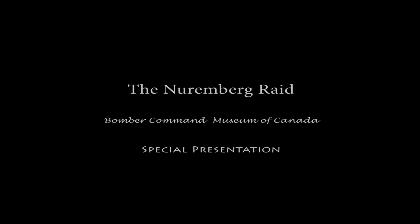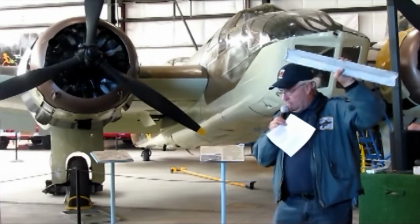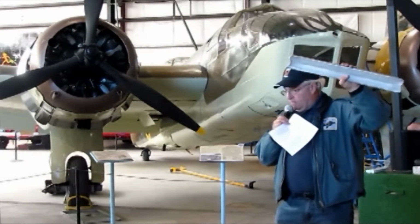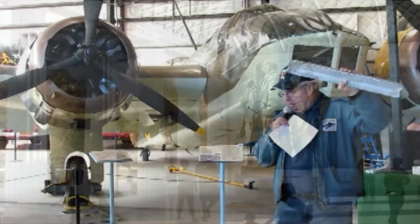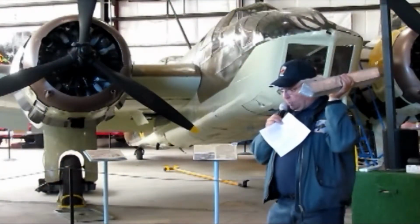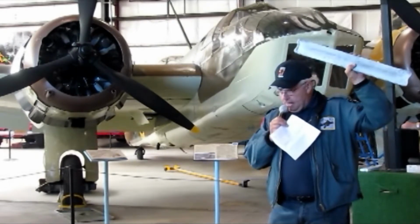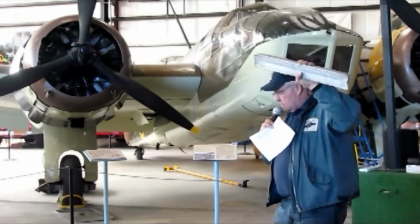You all know what this is. This is one of the aluminium, you see, Martin, I said that right, aluminium ingots that we sent to England that became part of the ceiling of the ultimate Bomber Command Memorial. They turned this into aluminium sheet and made the skylight of the Bomber Command Memorial right near Buckingham Palace out of these ingots from a combat Canadian Halifax.